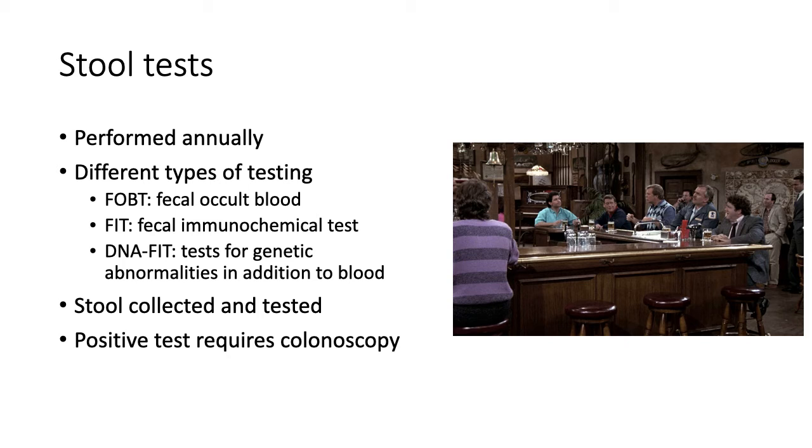And then there's the DNA FIT test, which, in addition to detecting blood, can detect genetic abnormalities or products that a cancer or a polyp may shed into the stool. So the stool is collected and submitted for testing. If the test is positive, it requires a colonoscopy to visualize the colon and detect any lesions.